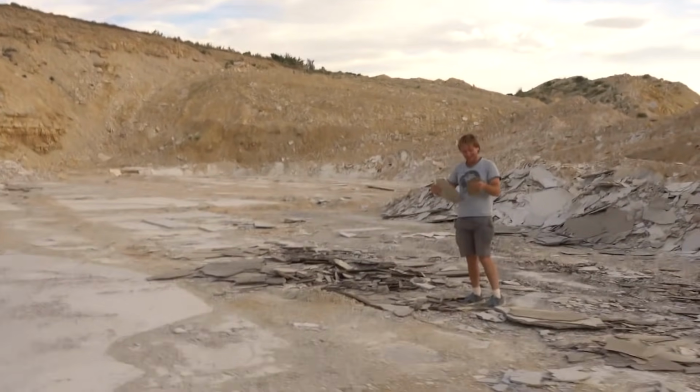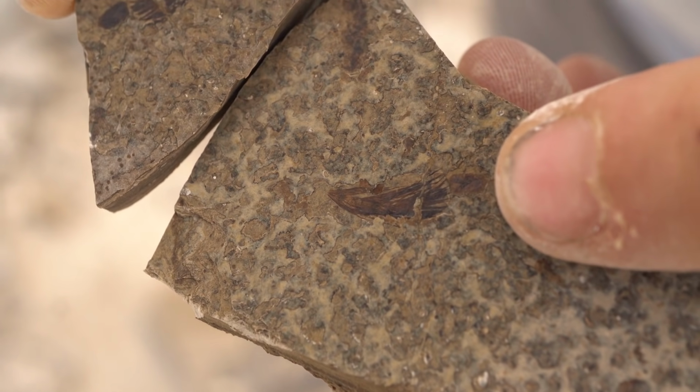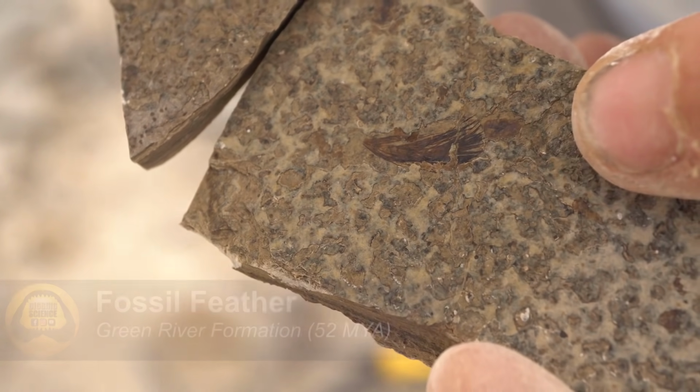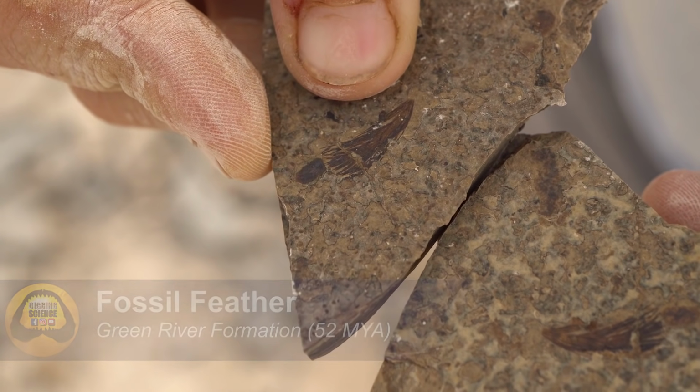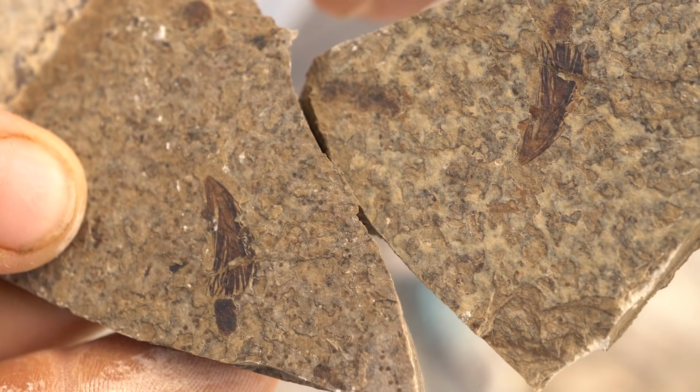You found a feather? I think so. That's another little feather, I think. Oh wow, that is another feather. Joe, you've got to be kidding me. I've never found a feather before. And now you've got 2. That was so pretty. That side's really nice.